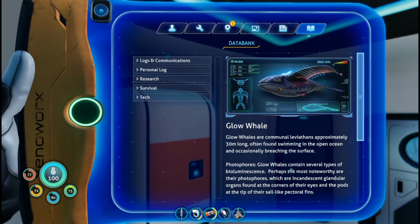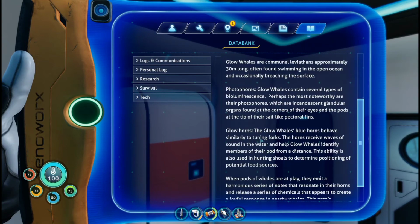Photophores. Glow whales contain several types of bioluminescence. Perhaps the most noteworthy are the photophores, which are incandescent glandular organs found at the corners of the eyes and the pods at the tip of the sail-like pectoral fins. Again, I'm speed-reading, I'm sorry guys.